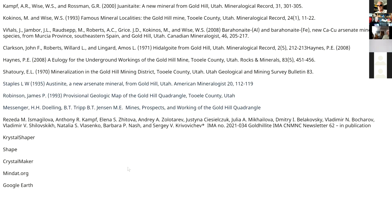And all of the references that I used to put this together. This is for anybody interested in the overall geology of the area and wants to get more into the detail than I went into, these are the references to look at. The geologic map of the Gold Hill Quadrangle, and the mines, prospects, and workings of the Gold Hill Quadrangle. And that takes care of that.